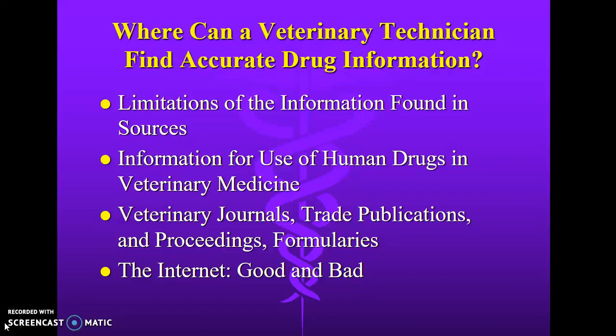So continuing with where we can get accurate drug information. As I said, we have labeled drug information that is from the manufacturer. That information is based on studies that they have done and that the FDA has approved. But there are species, as I talked about, that we do not have a lot of clinical information about, clinical trials and studies for them.